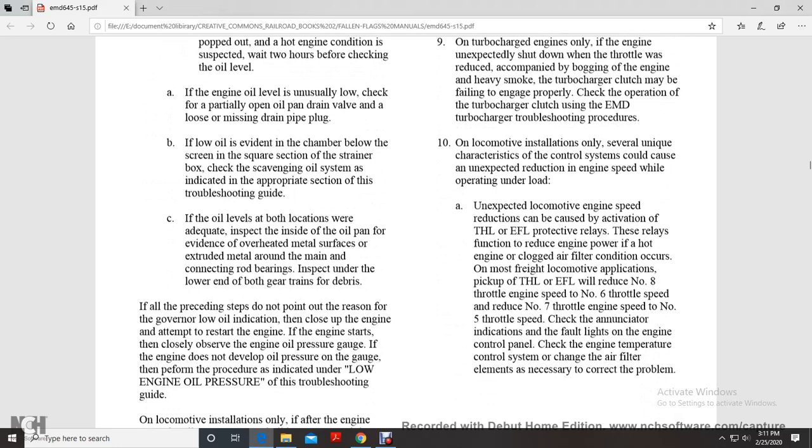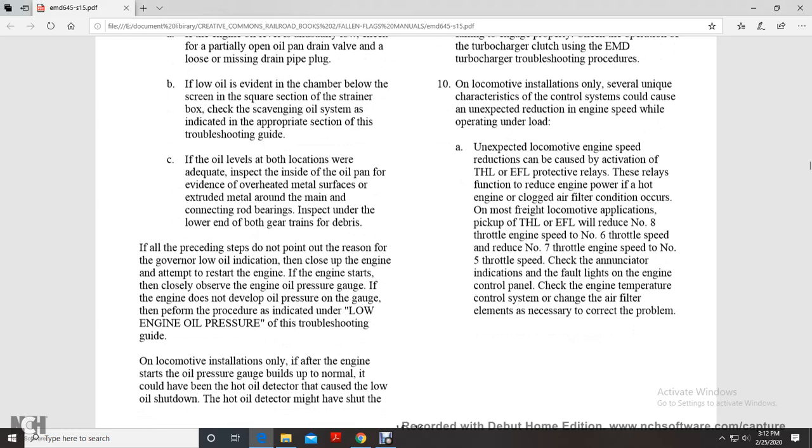If the engine oil level is unusually low, check for a partially open oil pan drain valve, a loosened or missing drain pipe plug, and low oil evidence in the chamber below the screen with the square section of the strainer, and check the scavenging oil system per the appropriate section of the troubleshooting guide. If the oil level is adequate, inspect the inside of the oil pan for evidence of overheated metal surfaces and extruded metal around the main and connecting rod bearings. Inspect under and at the lower end of both gear trains for debris.